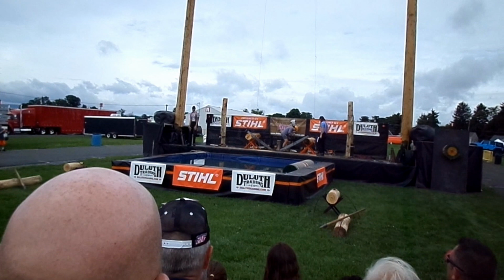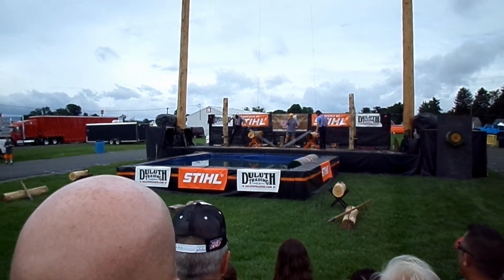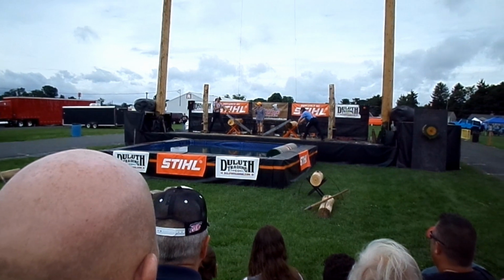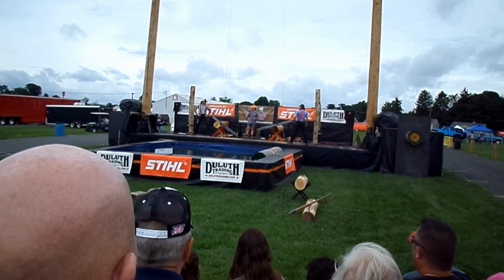We are going to get things started up here on the deck. Our first event today is going to be the single buck. Now, the rules in this one are simple. First complete disc to hit the deck will be the winner here today. This tool was also known as the misery whip because of the pain that it caused in pulling it in the woods all day long. But a good pair of crosscut sawyers could do the work of a dozen axemen.